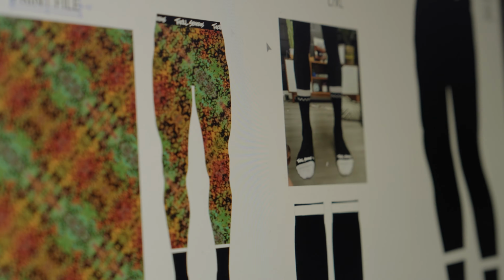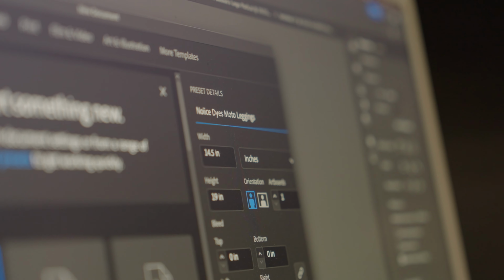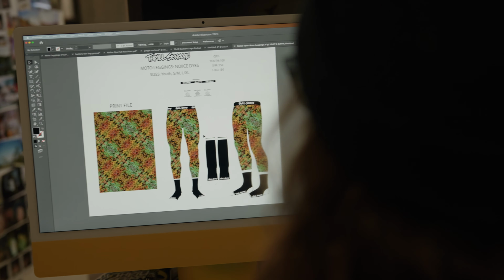We are designing the Noiice Dyes moto leggings. I'm trying to figure out if we're going to do moto leggings, socks, and fundies, or just moto leggings. But we're definitely doing moto leggings because these things are sick. Dude, this is the Noiice Dyes very first sample yard, and it looks so sick.